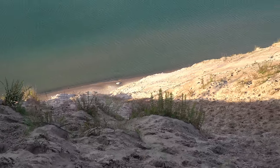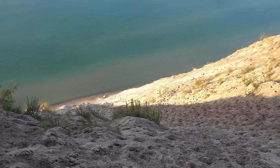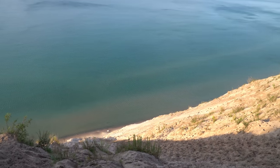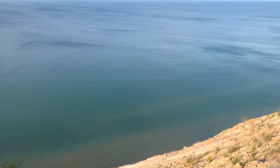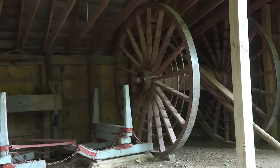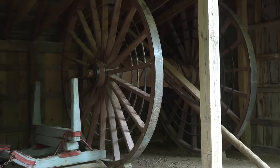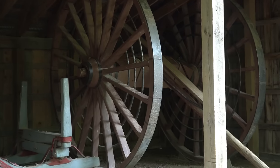In the late 19th century, loggers in this area built a wooden log slide from the top of the dunes to Lake Superior below to facilitate the transportation of timber from the area. Legend has it that logs sent down the tall dunes on a dry log chute would generate enough friction to cause the chute to catch fire.